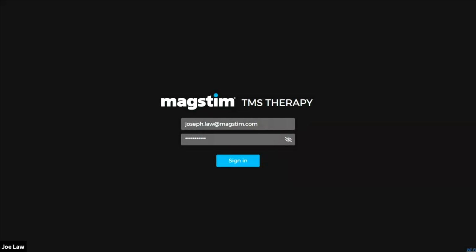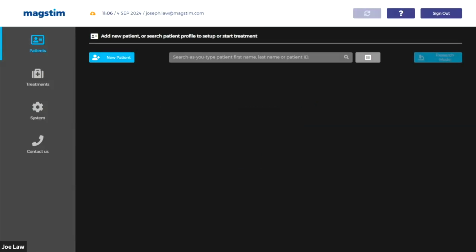When you first turn on your device, you'll be greeted with a login screen. The beauty of this is everybody that is going to use the device will have their own unique login. This allows the admins and people that oversee the TMS department to see exactly what that person has done on their login, so there's a full overview of exactly what your users are doing. I've already put my credentials in, so I'm going to sign in.